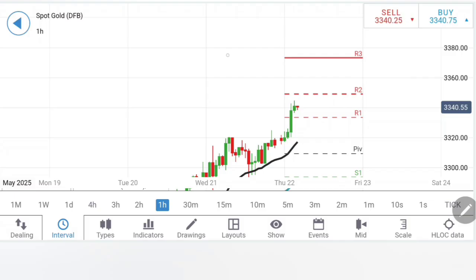Again, I'm highlighting this fact: if at all it decides to reverse. Right now the stance is pretty bullish. Notice it has shown a good rise. Now it is trying to consolidate a bit before taking a direction again.